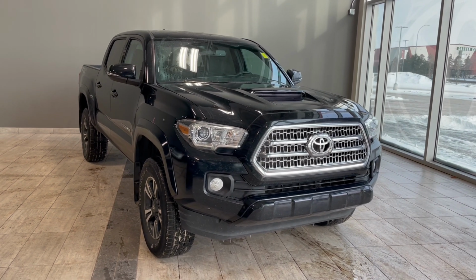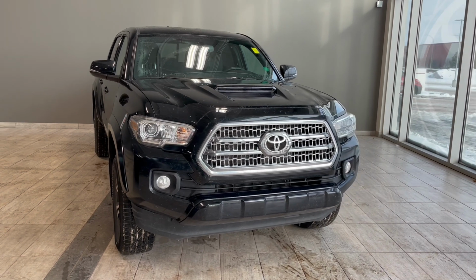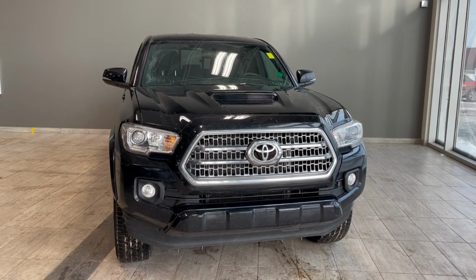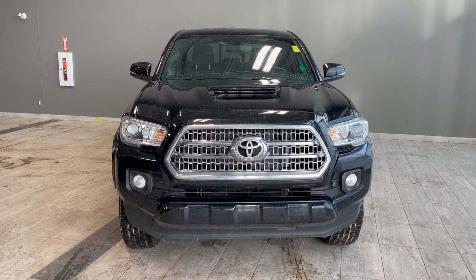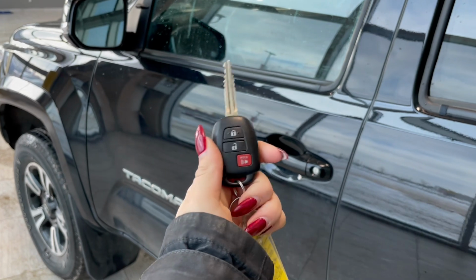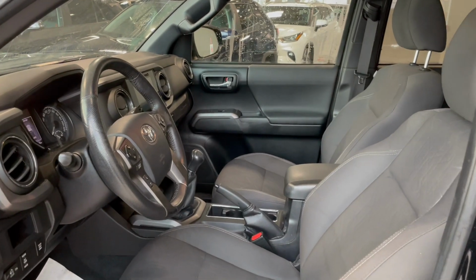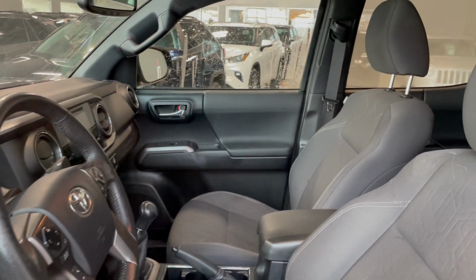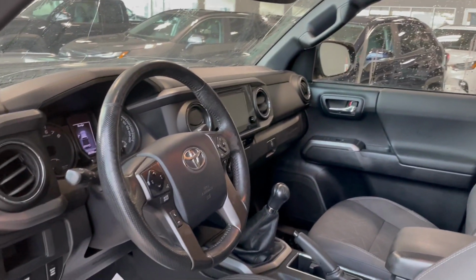Today we'll be taking a look at this 2016 Toyota Tacoma with some great exterior features that include 17-inch wheels. Entering the vehicle, we have our key with our lock and unlock. Taking a first look inside, you have gray cloth interior. This Tacoma also comes equipped with a power moonroof and all-weather floor mats.